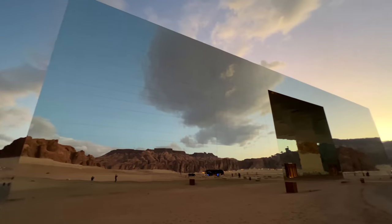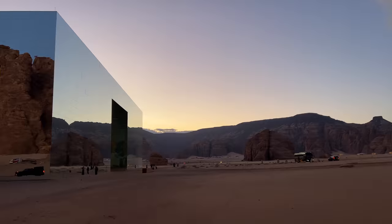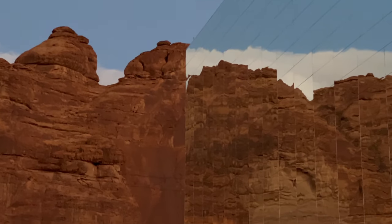Wow, we just drove a beautiful stretch. We're here right by the world's largest mirrored building. It's a building that is a mirror. We'll show you exactly what it is. So I think we're coming back here tomorrow as well, so we can see it in daylight.